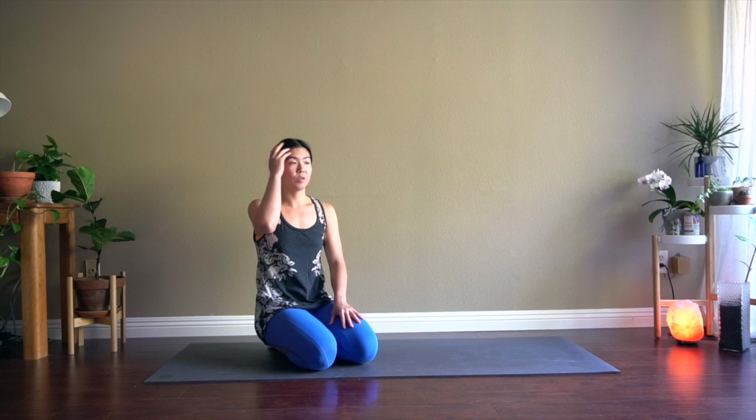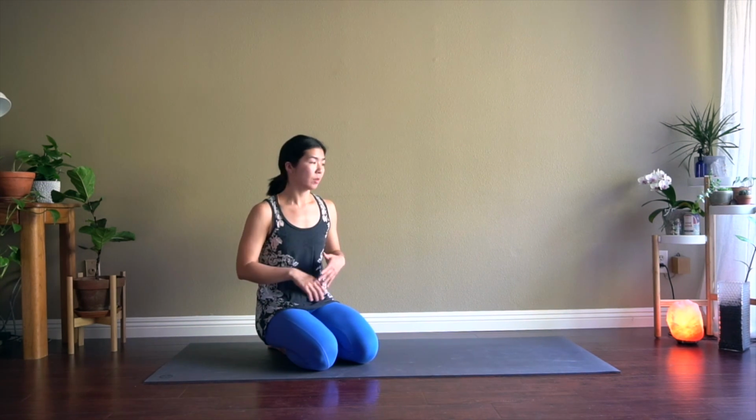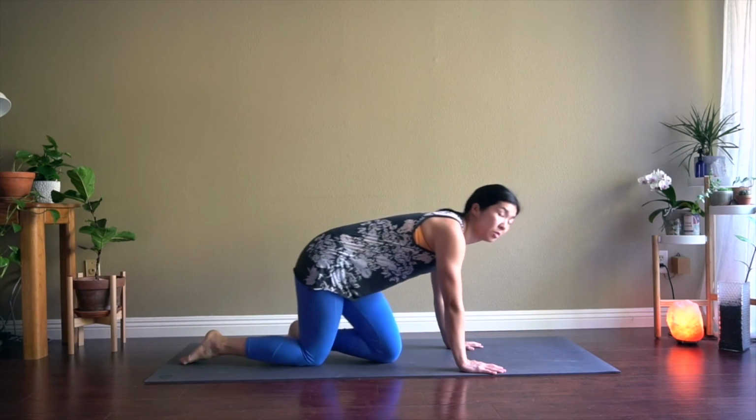And coming to pose number 3, I really like to come into a nice heart opening shape, especially after a long day, whether it's in front of my computer or even driving or on my laptop, or same as computer, but on my phone I meant. Coming into Sphinx pose.